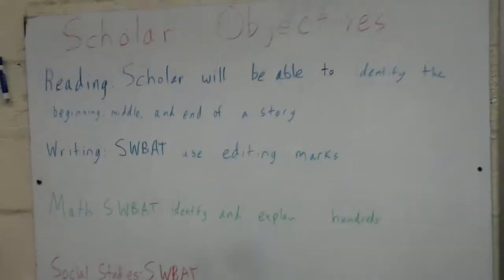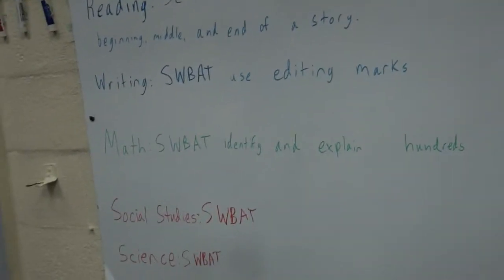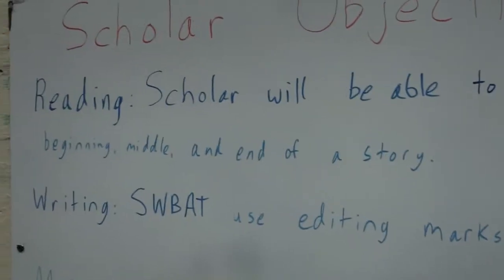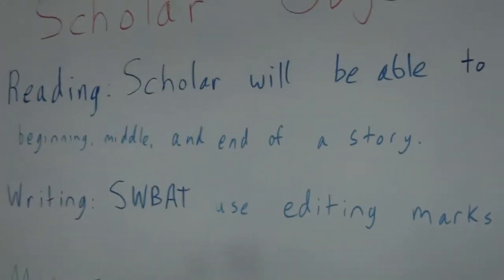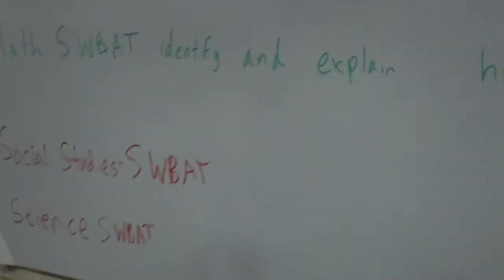Hopefully the second thing they see when they come in is right here, our scholar objectives. We have reading, writing, math, social studies, science. Scholar will be able to instead of student will be able to. And then what we're learning today in kid language, so they know what they're learning. They can read up there and see what they're going to be learning.